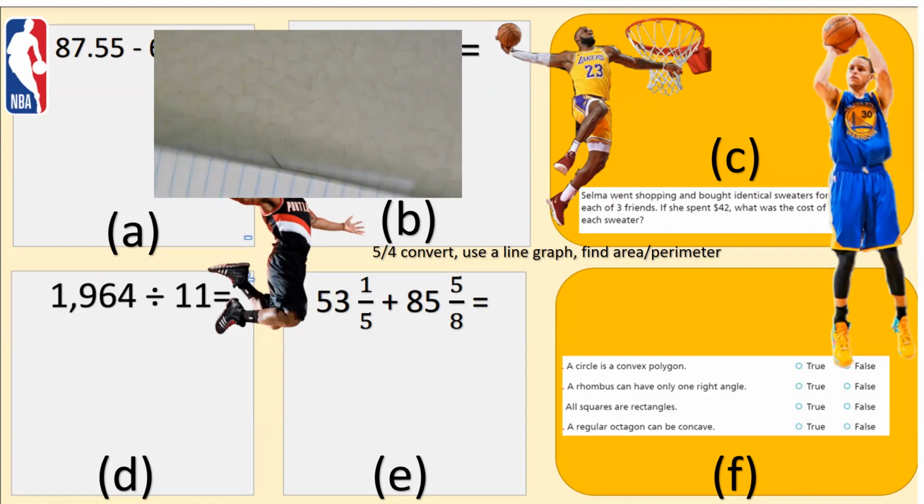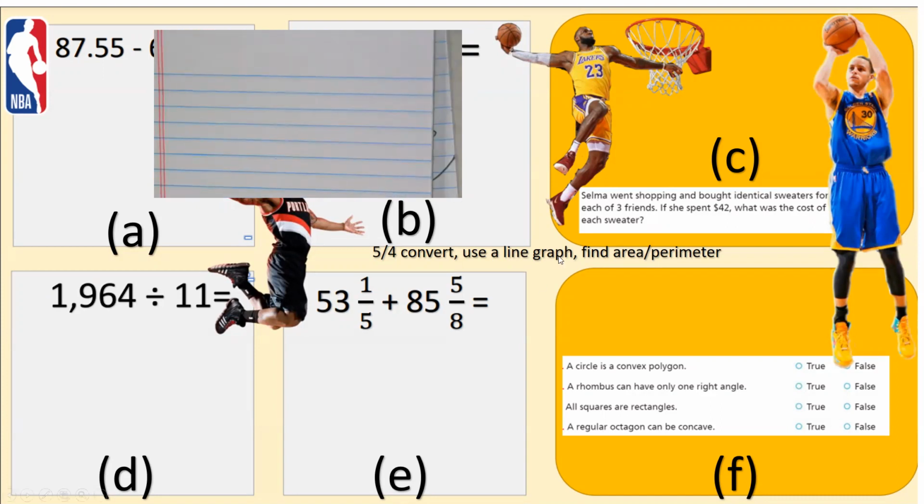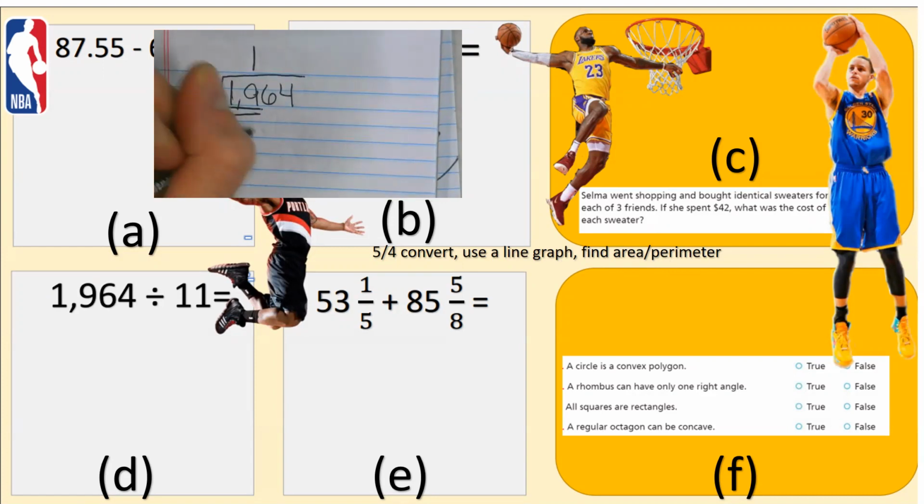Let's go to division. We have, the first number is what you have. It goes inside of the house if you're working with the house, which we would totally use the house on this one. We're making groups of 11. How many 11s go into 19? 1. What's left over? 8.